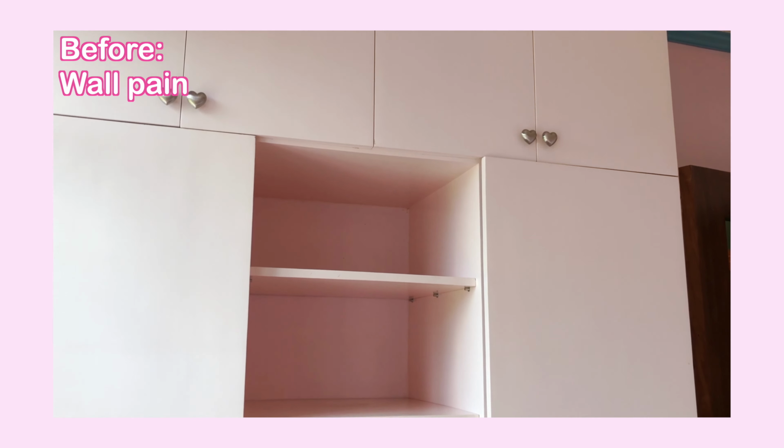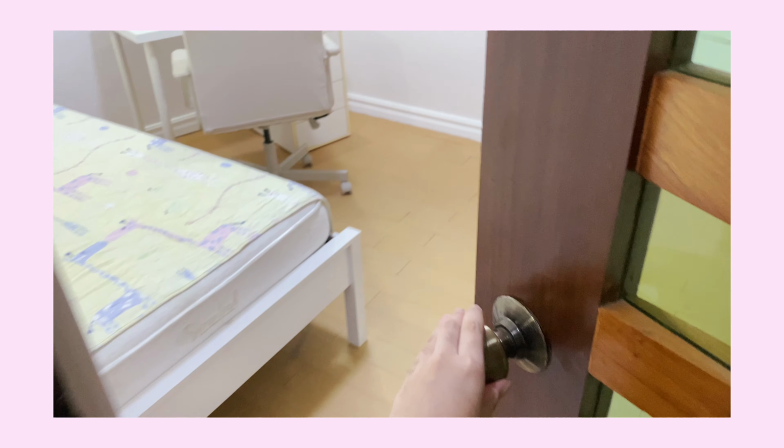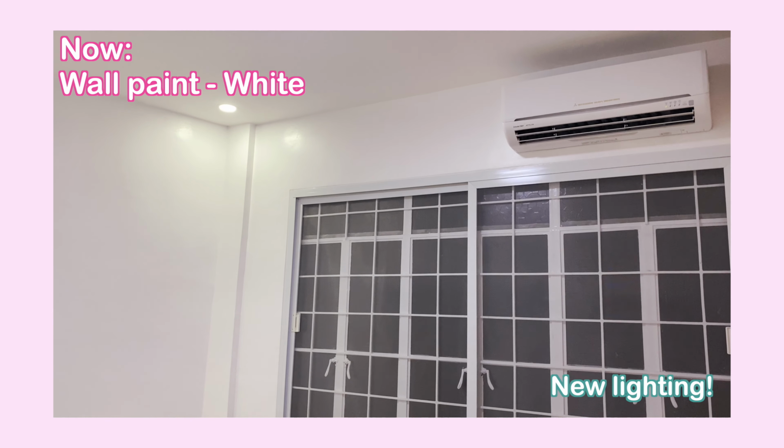The walls of my room were painted in pink, and so is the built-in closet. But now we've painted the walls white, and we also added some new lights on the corners. And then we also painted the windows white and added some new blinds.